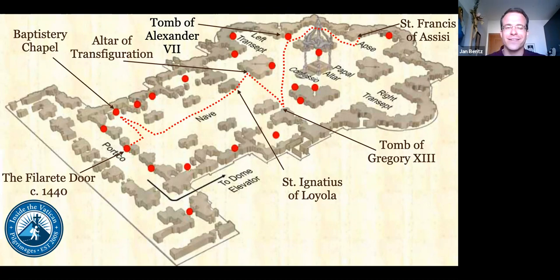So we're going to go through the main gate that is actually not usually open. So we're going to be sneaky about that. We're going to sneak through the main gate. And then we will go on the last tour, we kind of went on the right side. Okay, now we're going to focus on the left side of the Basilica.